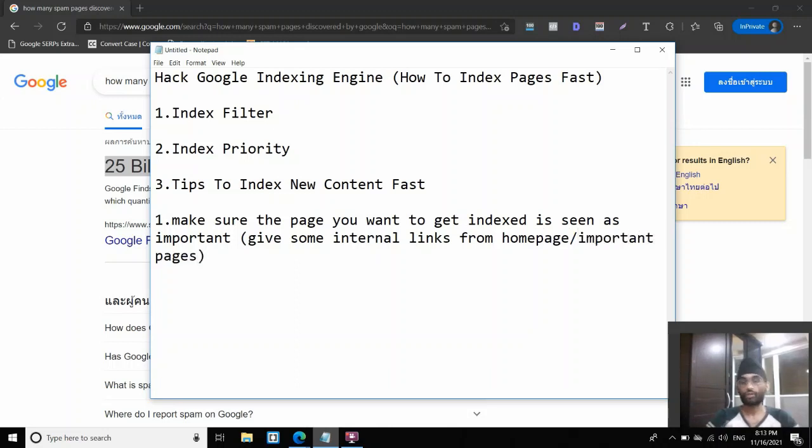Again, if you have other pages on your website that already have high quality links going to them, and that already have all the other signals going to them, then if you give an internal link from that page to your newly created pages, that will transfer the priority to the new page. Okay, so that's number one. Number two, make sure your site is high quality.